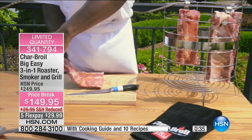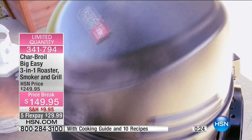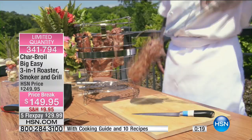I know that ribs are something people have competitions over, people not speaking to family members, arguing over who's got the best ribs. These are pretty much going to be the best ribs. You can grill them as you're smoking them, as you're cooking them, and they're just going to come out incredible. Take a look at this video. They are delicious, fall off the bone.